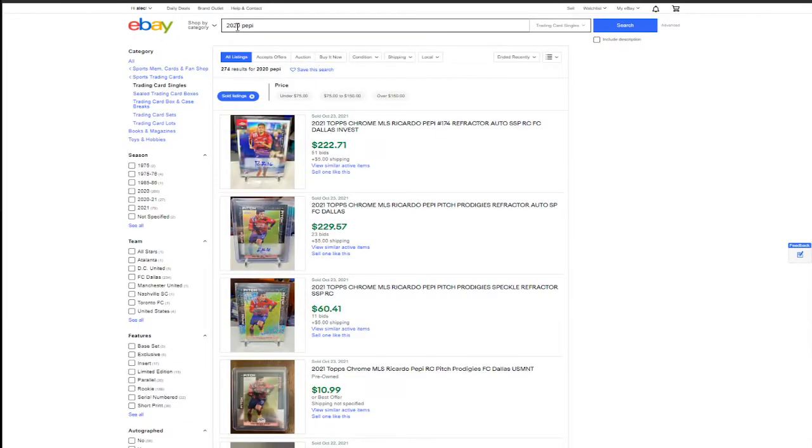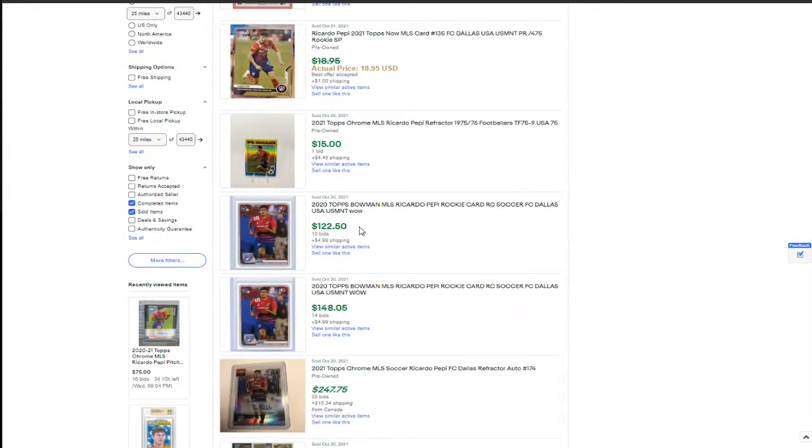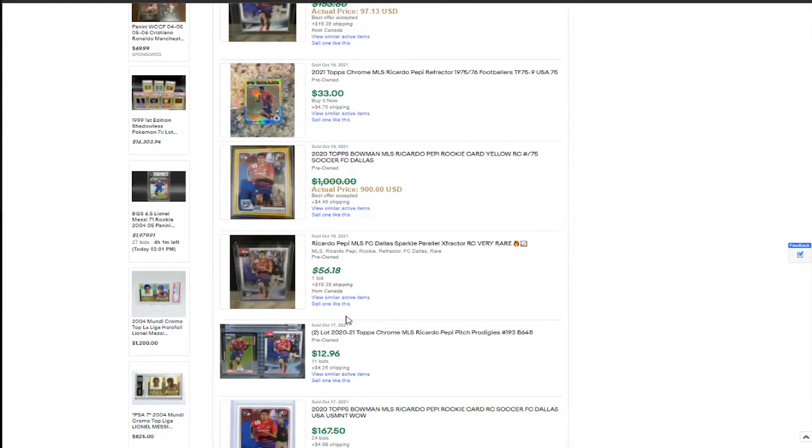So with that, the Bowman is essentially his only rookie, and it's so low supply that once we go on over here, again, 2020, everyone's listing the 2020, 2021 in here, so really you should look up Bowman, but his base Bowman goes for 150, and I'm sure his numbered stuff goes for over 500, as you can see right there, 900 for an out of 75, just wild.